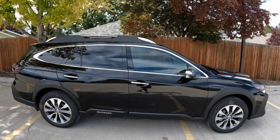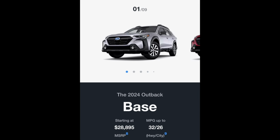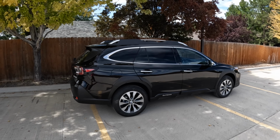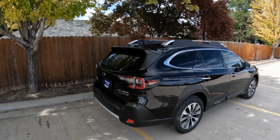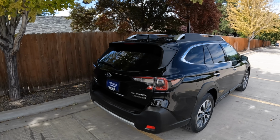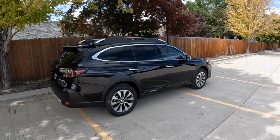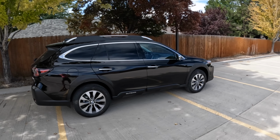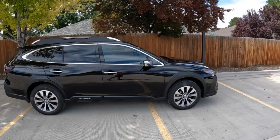Well, for 2024, there's 9 trim levels of the Subaru Outback. A base model starts about $29,000 before delivery, before extra goodies that you want. This is the Touring XT, so it's the highest trim level. It's number 9 out of 9. It starts about $43,000. Add-on destination and some extra goodies, it's about $46,000, which is still a couple $1,000s less than the average new car.